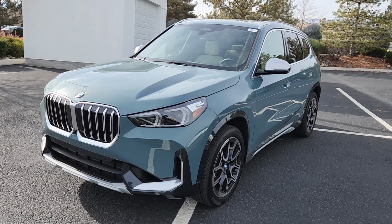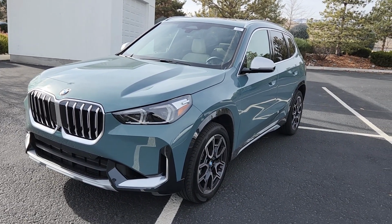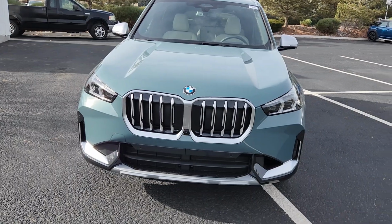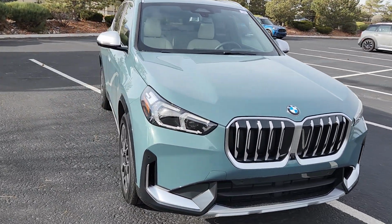My name is Isaac, and here we have the new BMW X1, the 2023. Whole new redesign. This is not a life cycle impulse. Sorry about the plane going overhead. So, redesign. I like it. I like it a lot.